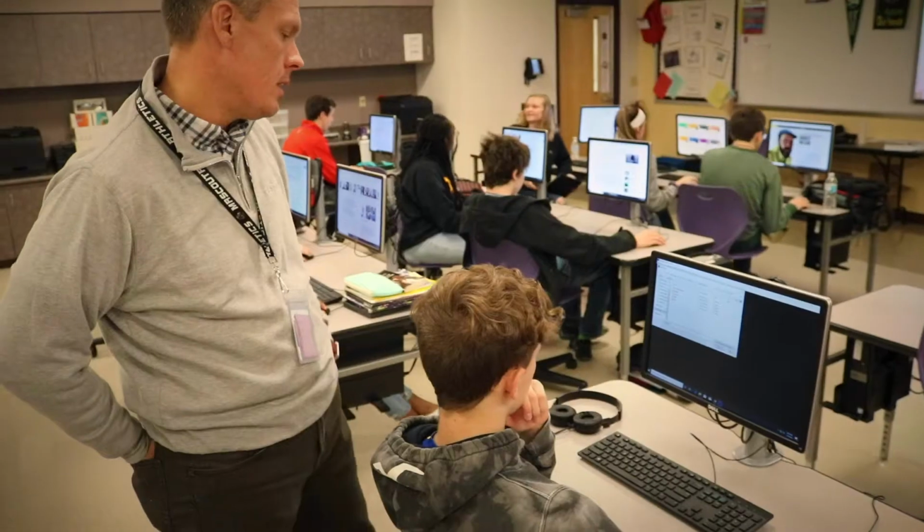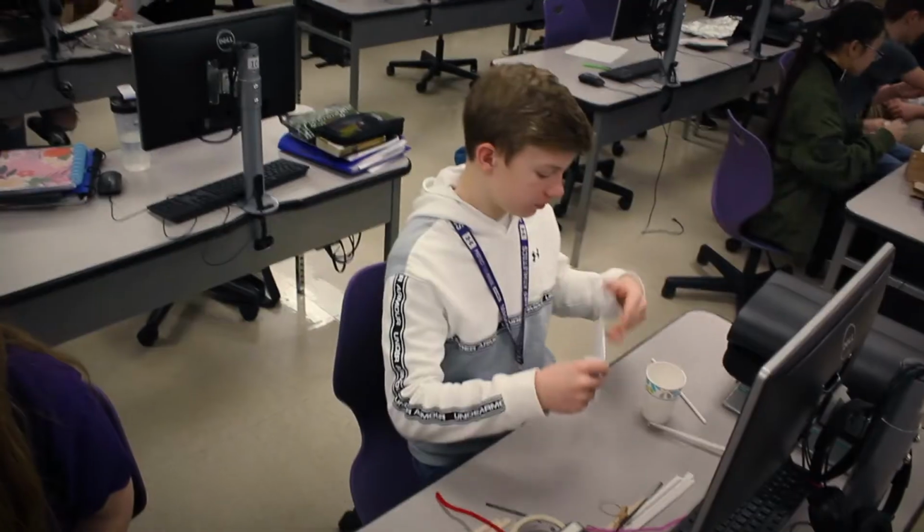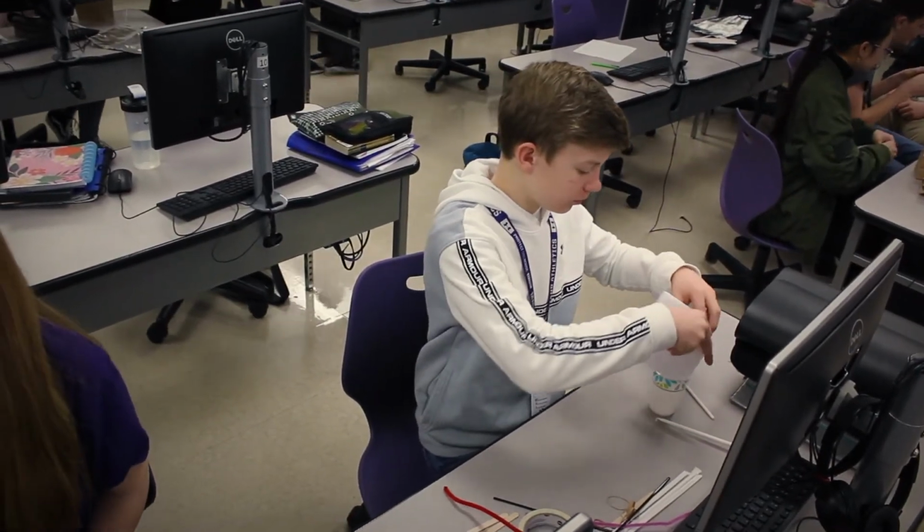The grant money is also used for training teachers, sending teachers off to get coursework in order to be qualified to teach these courses as well.